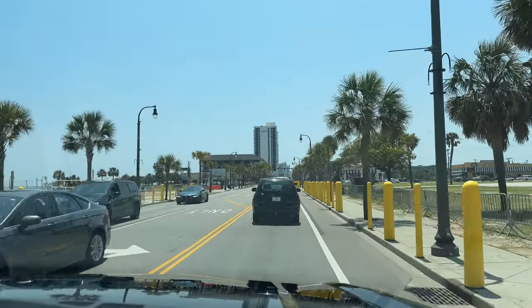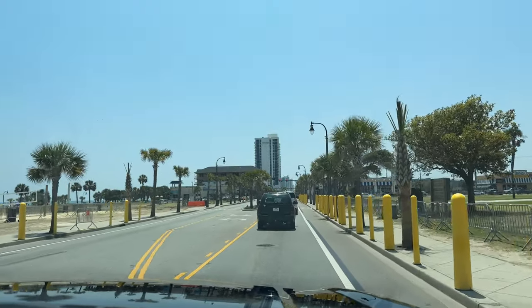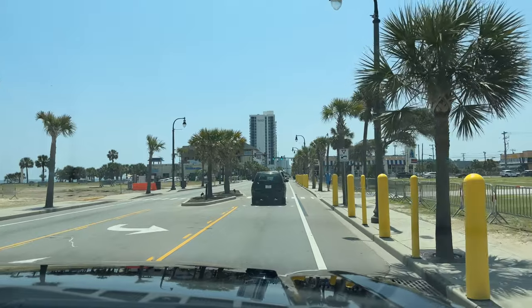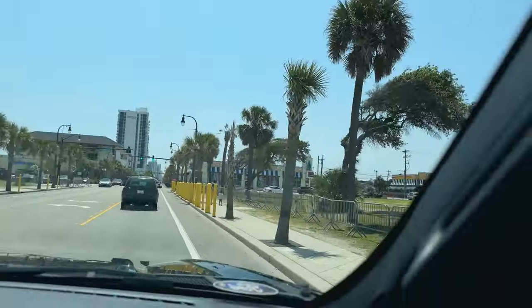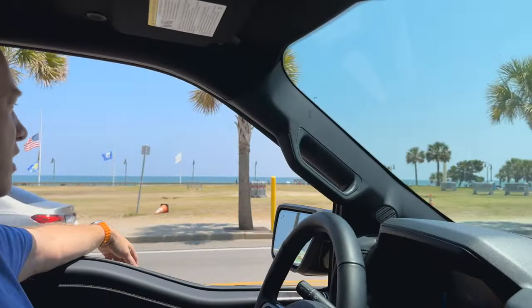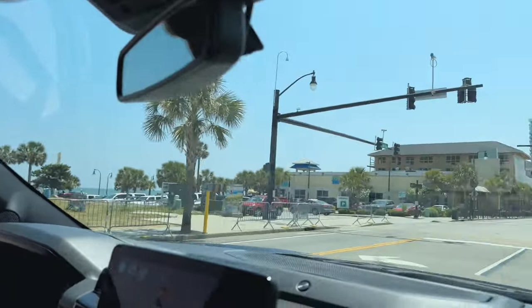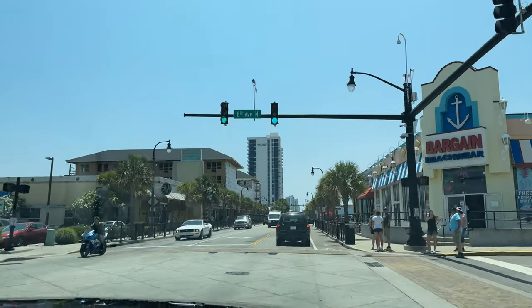This is also where the CCMF, the Carolina Country Music Festival, will be set up. Stage is essentially right here on the left, and all the people will be out here on the right. And this is where the Pavilion Arcade with all the rides used to be. This is where CCMF will be. I'll be working on Sunday at the Tidelands Health tent.